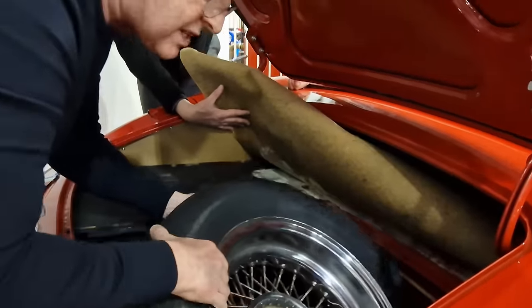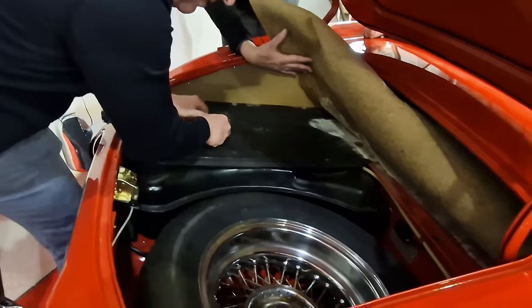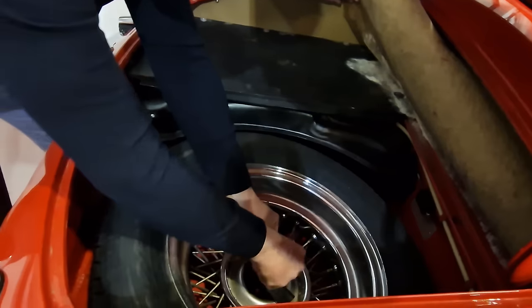That is a car with many original features. What do you think, Richard? I think we should make an offer. We should make an offer. 300. 300?